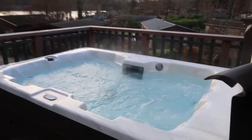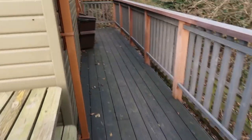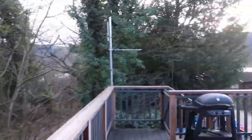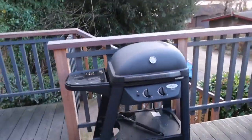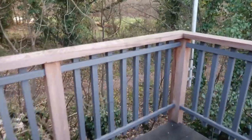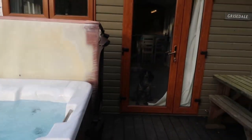So you can see the hot tub, getting there tonight if the weather stays off. Little seating area. Come down the side. You can get in from this way as well. I like the location of this lodge because it's right at the edge of this side and towards the lake here. As you can see, we've got the barbecue as well, just a gas barbecue. It's all fenced off and there's a gate, so Cali's safe up here when we're sat in the hot tub. We're going to take you out in a second.